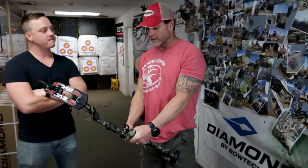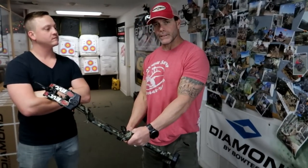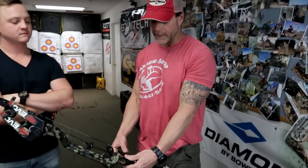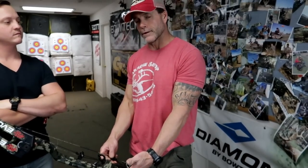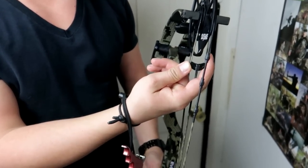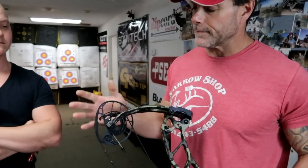PSE, we kind of did a little thing on the shop Facebook about the PSE, the NXT. For me, on the PSE bow line, this is my favorite bow they made. I like it a little bit better. I take the grip off of it. Most guys, including you, I think, said the same thing, that a little bit thinner grip, less torque. Cool cam design. It's binary cam also. You have a harness system here, so you get even pulse. You don't get any cam lean, which essentially makes it into a binary cam.